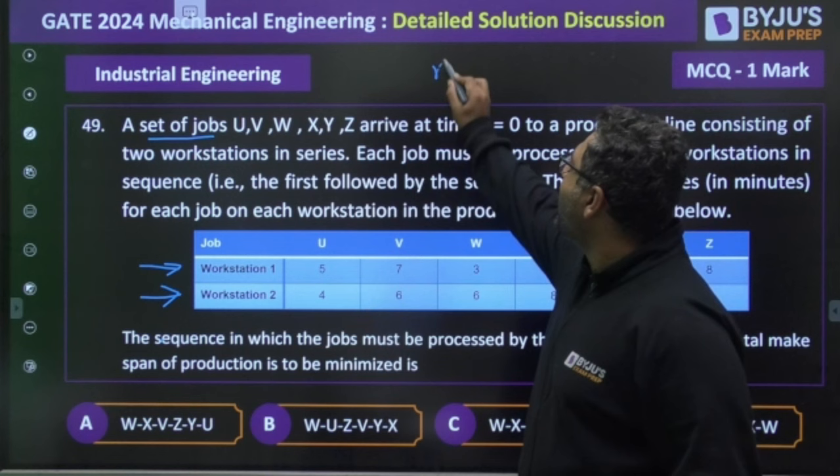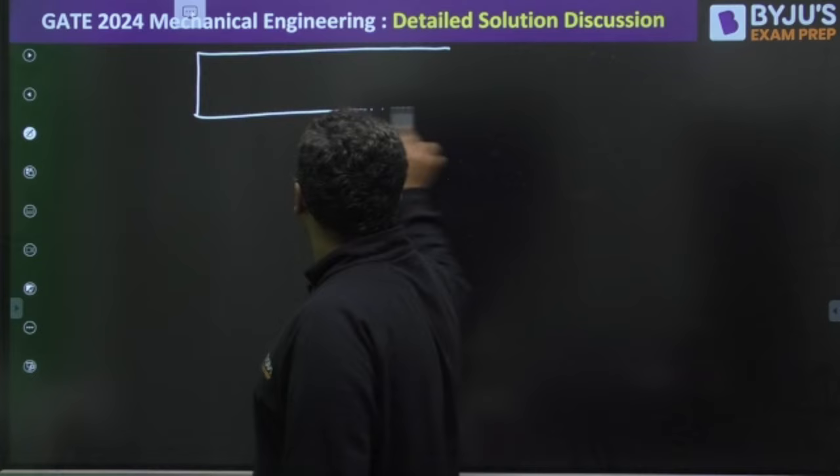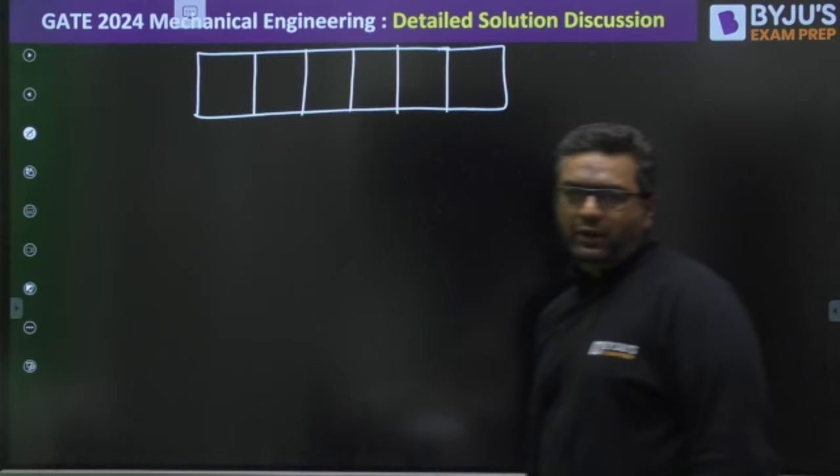For that, we are going to make a box. Total 6 jobs are there. We will be making 1, 2, 3, 4, 5, 6. Okay, now we will see the minimum time in them. The minimum time in them I can see is 3.